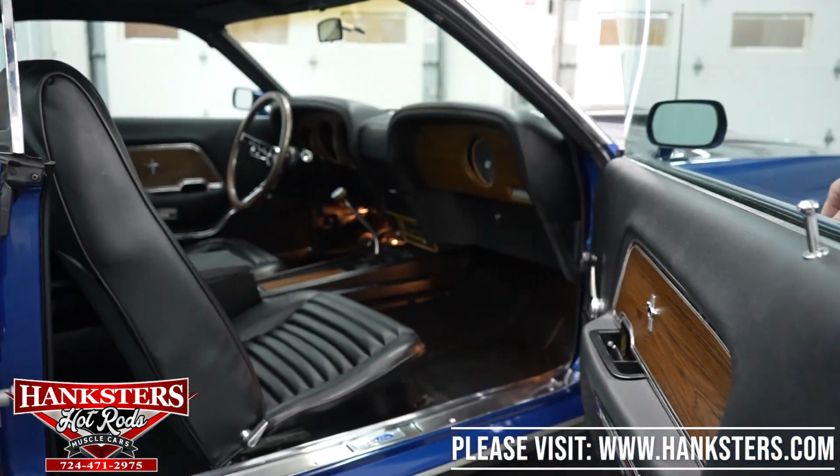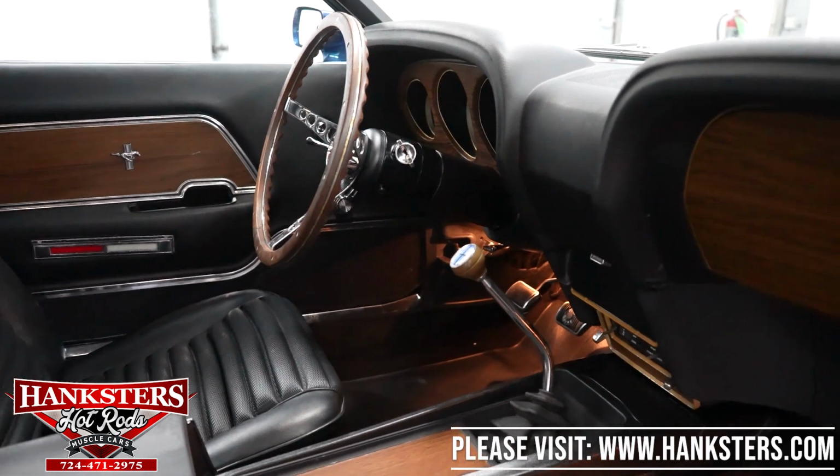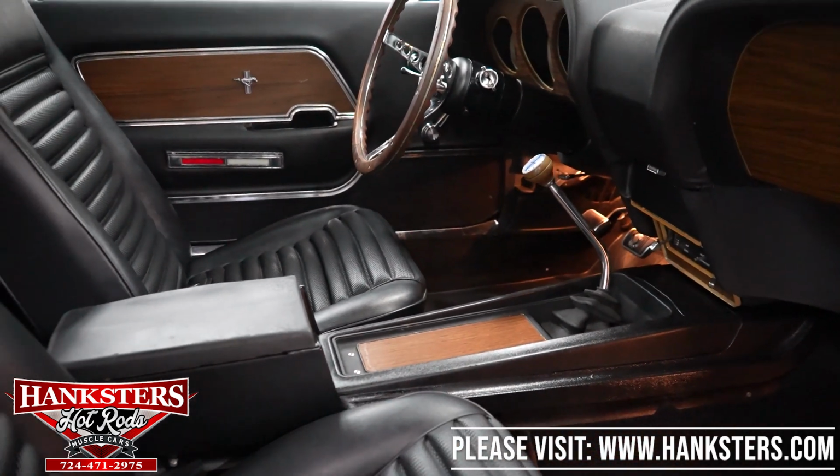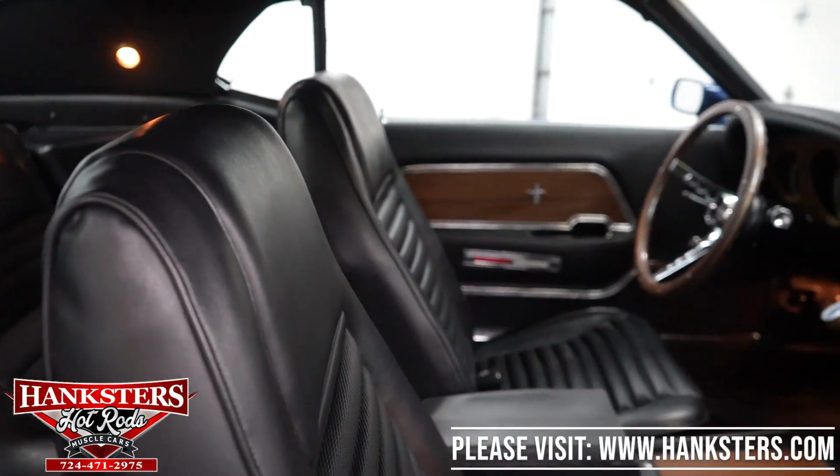Again, on this side, you can see your door jambs, your sill plates, very nice shape. Your center console, the seats, and the floor and the carpeting are really nice in this car, and you can see that. And then we got our clock there on the passenger side as well.